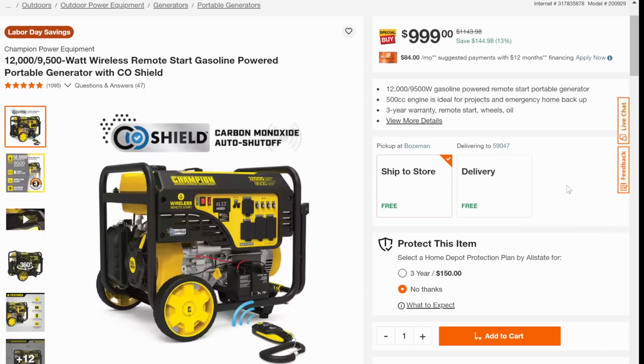All right, let's talk about generators. If you want to bring some power, here we go. 12,000 starting, 9,500 watt running with the remote control, electric start with the CO shield at $999. That's a lot of power and a lot of features at that price.